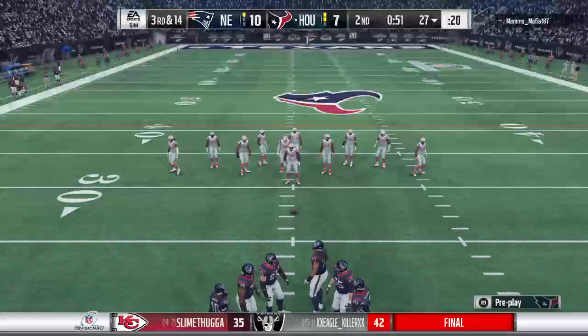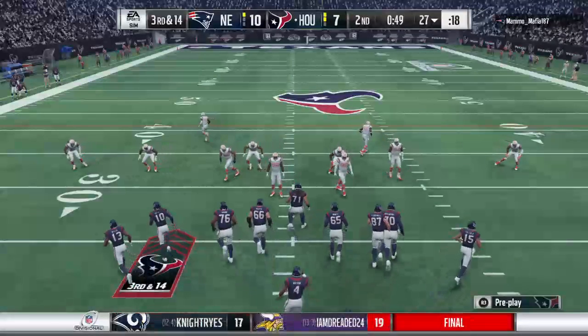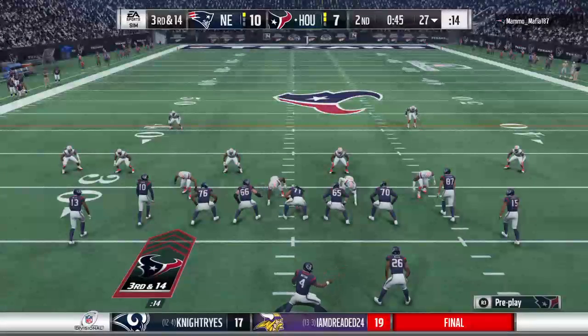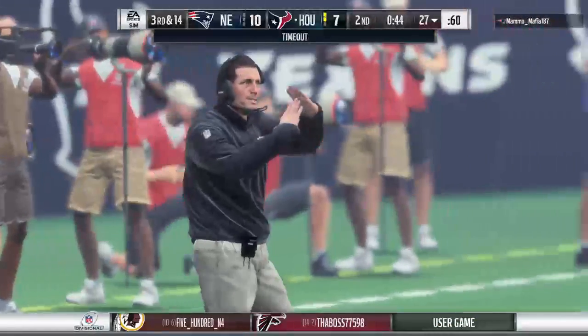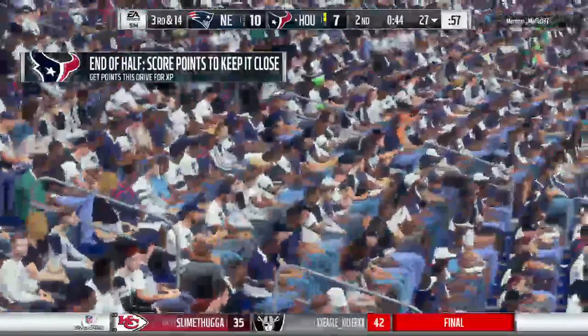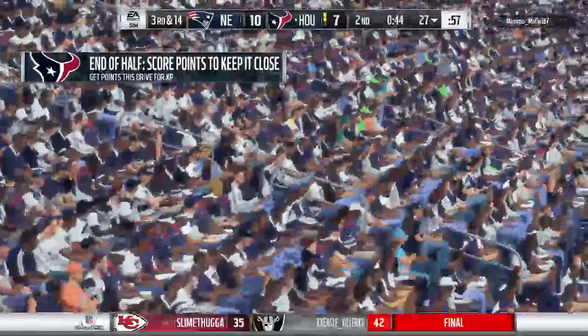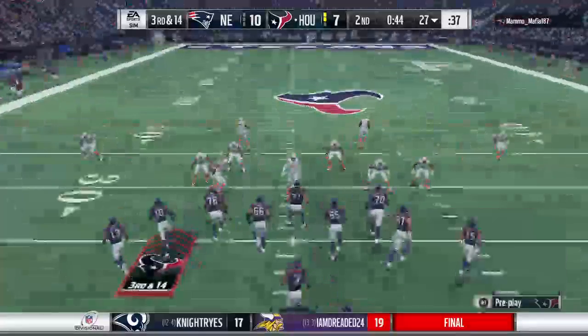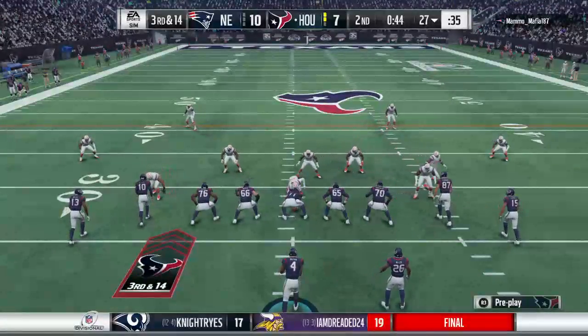An extra corner on the field for New England here on third down. Yeah, another DB. And play is stopped here. Timeout. It's the defense calling the timeout here. And with halftime on the horizon, they'll be out of timeouts from here forward. And with a 3rd and 14, we have 6 defensive backs out there now defensively.